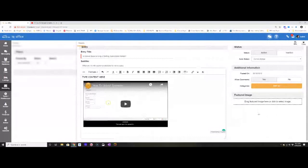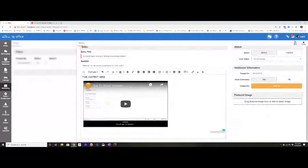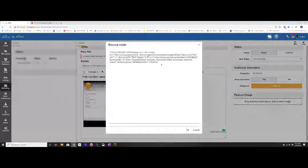So when we were talking about blog posts and videos up here before, you may have a bulleted list. Is Denver experiencing a shifting real estate market? This is why I think it is. This is why I think it's not. This is what I see happening in the next few weeks. And then on the upper left-hand corner next to formats, there's a source code button where you can embed that source code.